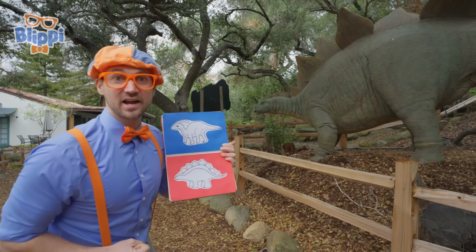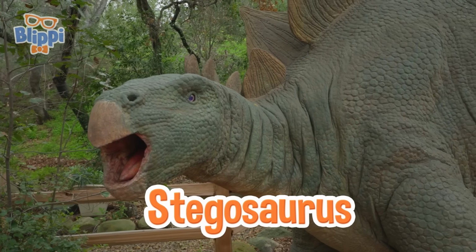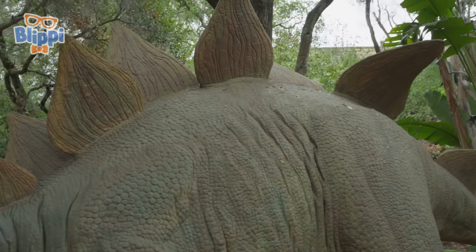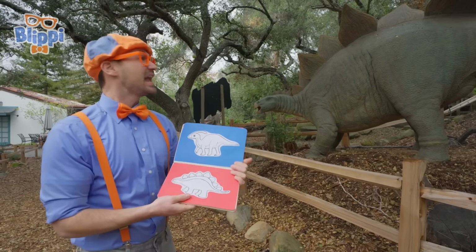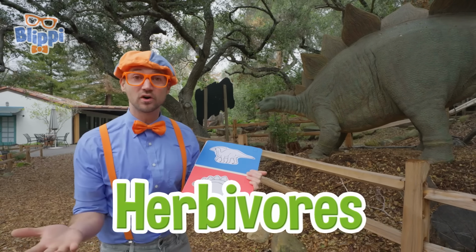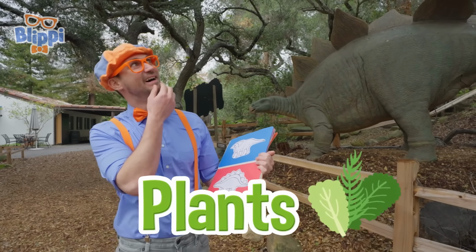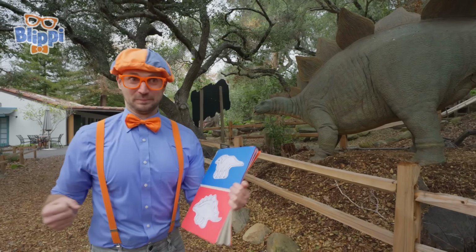Oh, I know what kind of dinosaur this is. It's a stegosaurus. Yeah, I could tell because of the plates on its back. Every stegosaurus has at least 17 plates, or more. So cool. And they actually are herbivores. That means they eat plants. I like eating plants too. Yeah, like lettuce or salad and spinach.